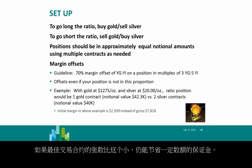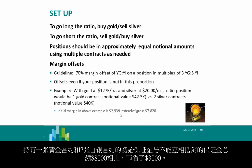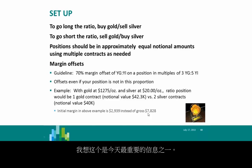If it turns out that the best number of contracts for you to have is less than that, you still capture significant margin relief. For example, with gold at $12.75 and silver at $20 an ounce, the gold contract notional value would be $42,000 and the silver contract notional value would be $40,000. The initial margin for having 1 gold contract on and 2 silver contracts on is less than $3,000 instead of the nearly $8,000 for the gross position. So, I think that's one of the most important takeaways that we will discuss today.